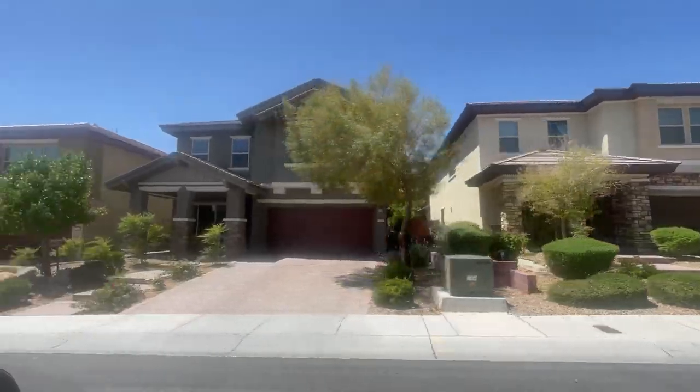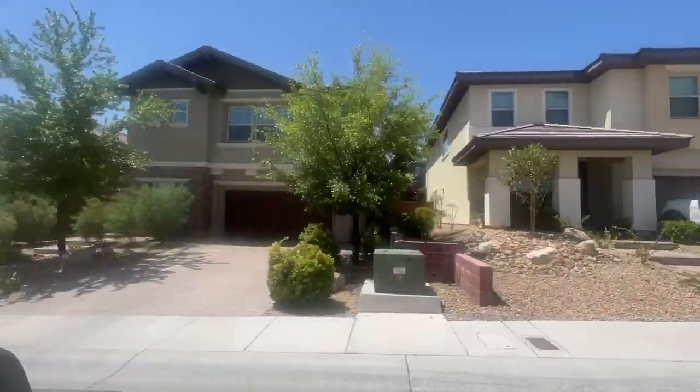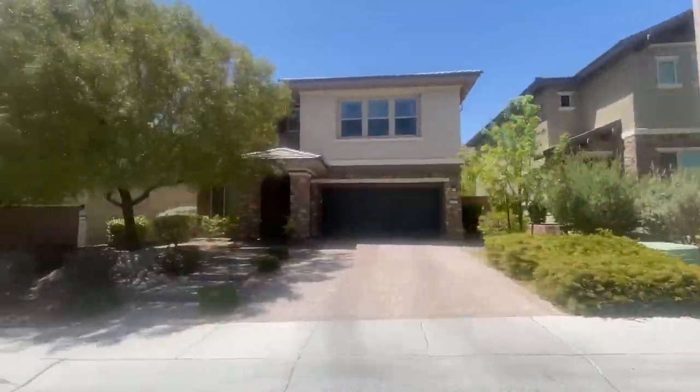I don't know the details of each of these neighborhoods like I know a lot of the newer homes, but I just thought it would be neat to show what some of these houses look like.